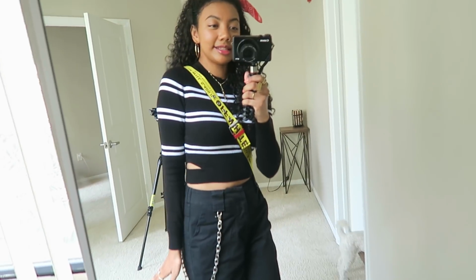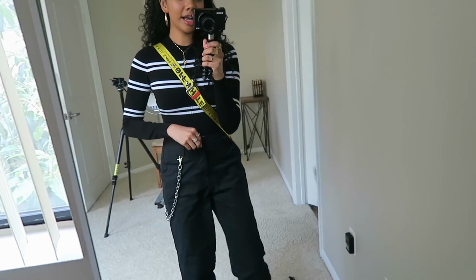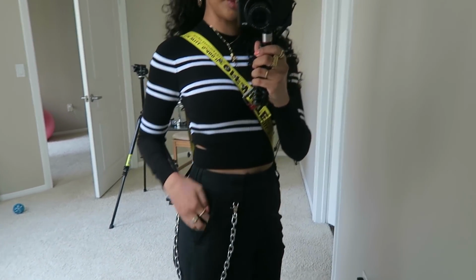Okay. Hello, Kikai. Excuse me. All right, so outfit of the day. Because it's gonna be a little bit cool today, I decided to wear a long sleeve sweater. And because it's a crop top, I had to wear some high-waisted pants. I love these ones by IMGA. I got my rings on.